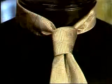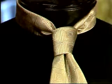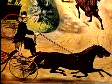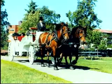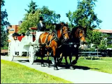Well, we'll get to this in a moment, but first we'll cover one of the more popular knot styles, using a contemporary style tie, the 4-in-hand, also known as the simple knot. The 4-in-hand knot is the smallest and most precise of knots, dating back to the days of the coach and 4 in England, when the coachmen would tie their ties using this method to prevent them from flying in the wind while they were driving the team.